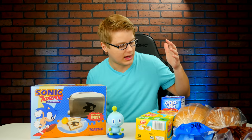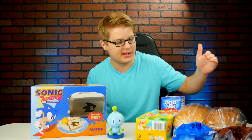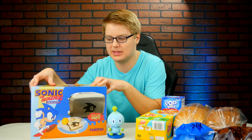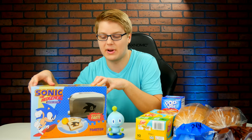We're looking at the Sonic Toaster. We're gonna put it through a series of tests. We're gonna make some Pop-Tarts, waffles, different kinds of bread. And we're also gonna compare it to a regular toaster, to see if the Sonic Toaster is in fact faster. This is gonna be a very complex review of sorts. I don't really review things in too much detail, but this might be one of those videos where I actually do that. So very excited for this video.